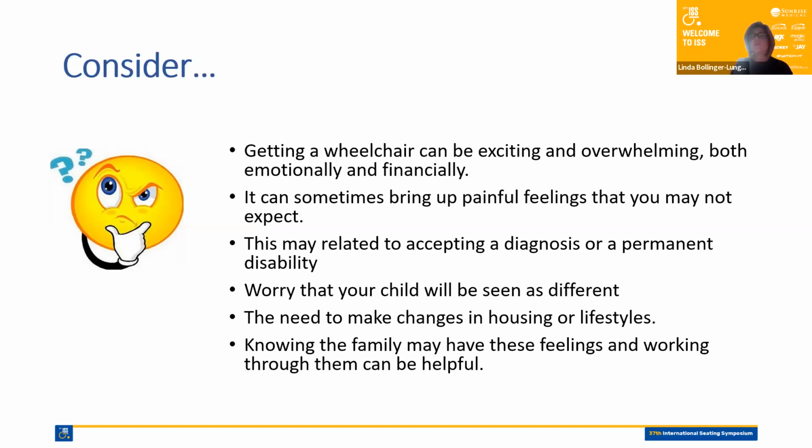Families worry that the child will be seen as different because now they're in adaptive equipment. And then they start to think, oh my goodness, I have to move the furniture so I can get this wheelchair through, or it's going to take me twice as long to get to the grocery store. And that is emotionally very overwhelming. Knowing that the family has these feelings and working through them is often helpful. So I think that you have to be understanding of them. And sometimes those sessions are really stressful when you're making these wheelchair recommendations.